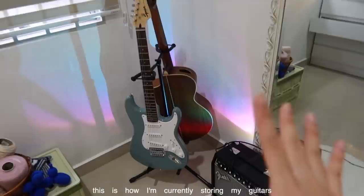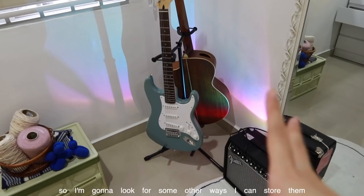This is how I'm currently storing my guitars. I don't like it at all. So I'm gonna look for some other ways I can store them. But as of now, I'm just gonna keep it because I just got this then.